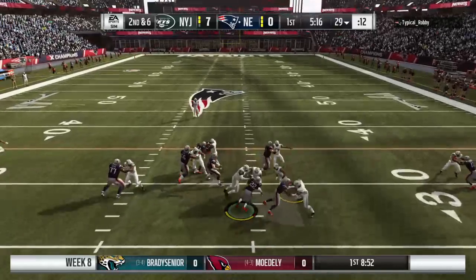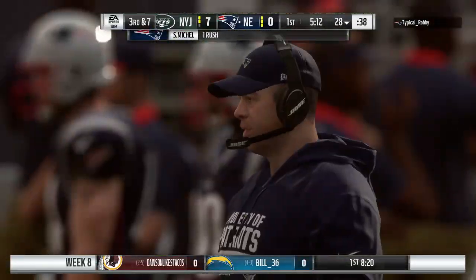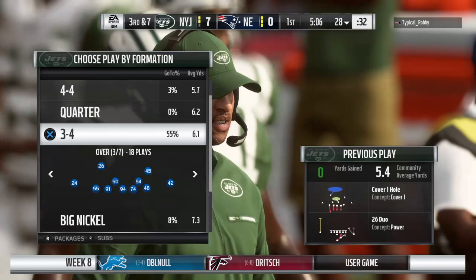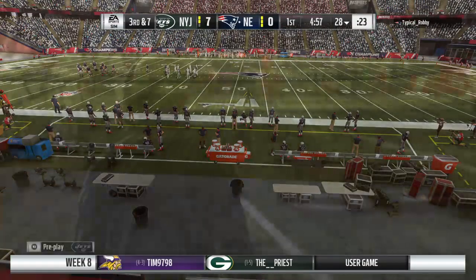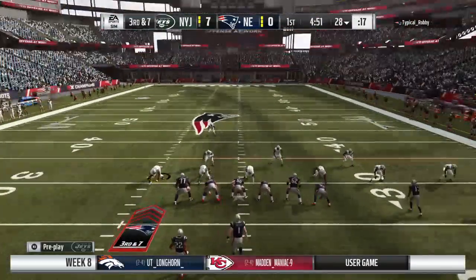They'll run for the first time with Sony Michel. And running room scarce here. He's going to be stopped in his tracks at the line of scrimmage. Darren Lee there to get him down. The Jets will bring in a nickel set as they try to stop this 3rd down.